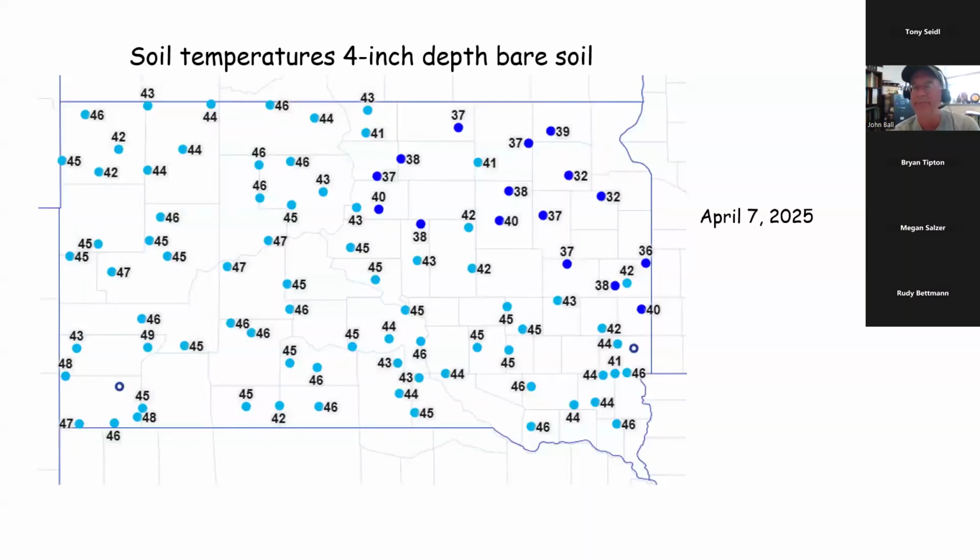Here's where we're at right now for soil temperatures, 4-inch depth, bare soils. You can see, particularly West River, we're hitting 45, 46. We're still at 37, 32 up on the Coteau, 38 in Aberdeen. We're just barely into the temperatures for planting. And when I say barely, I wouldn't yet. We need to wait for those soil temperatures to get a little warmer. They're just starting to reach it.